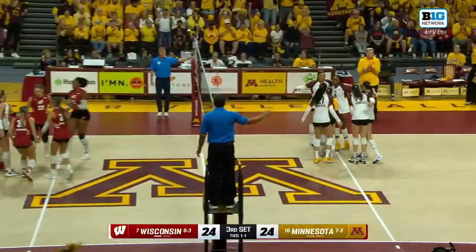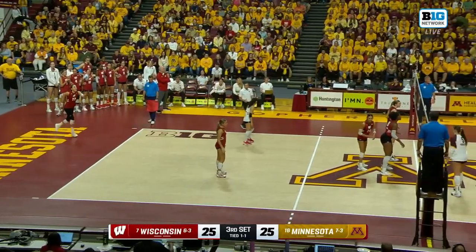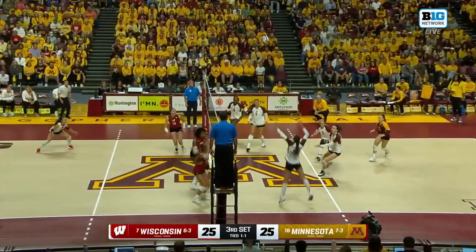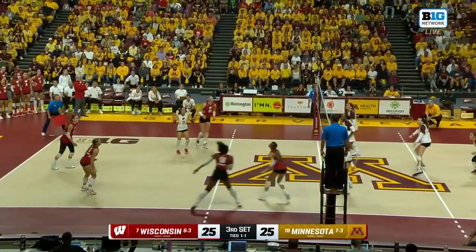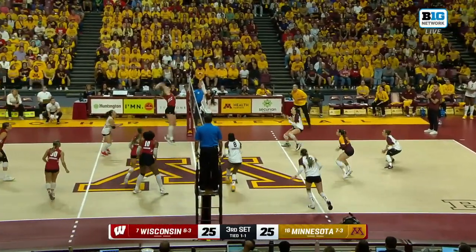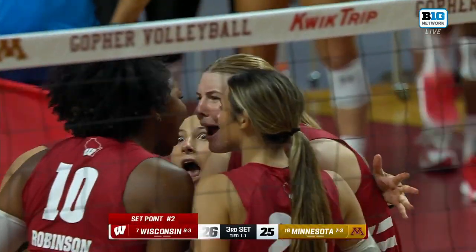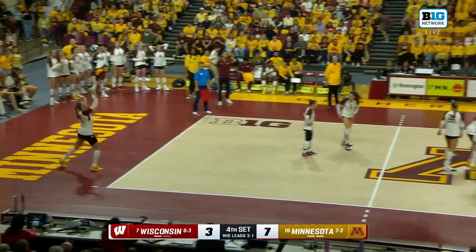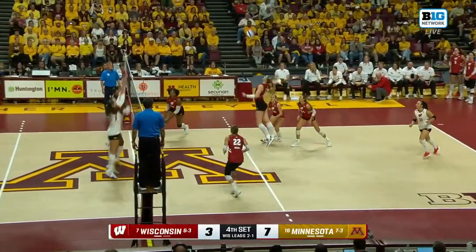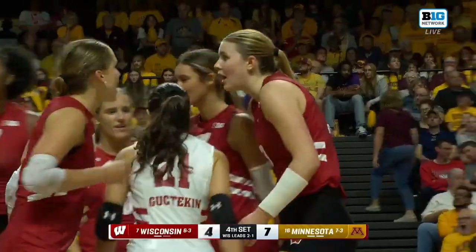How about the clutch swing by the sophomore? Has just been lethal. She's got 10 kills to go with her 14 digs. Robinson and Franklin can't give her something like that on a platter. You can just tell how much more confident Minnesota is with the decision making with those swings. Back row, it is Franklin. Wow, does she unleash the fire there.